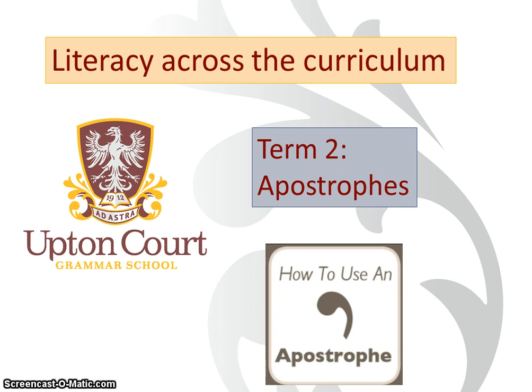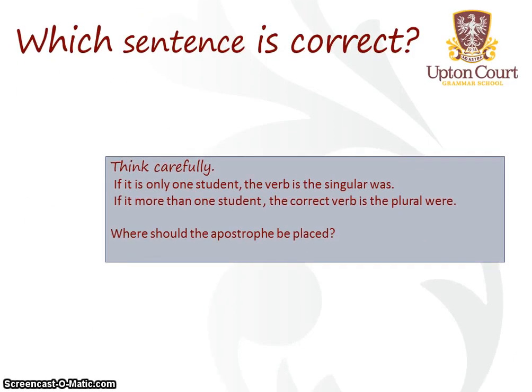Today we're going to be talking about apostrophes and how to correctly use them. So which sentence is correct? In just a minute, two sentences are going to appear. You need to think carefully, look at the hint on the screen, and try to figure out which sentence is correct.